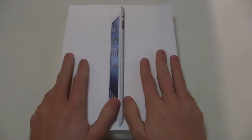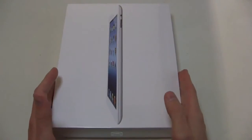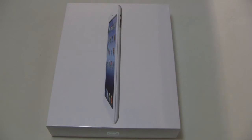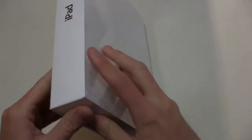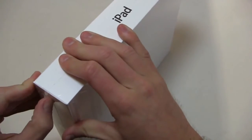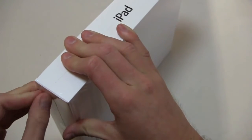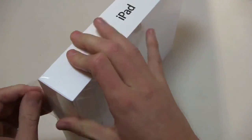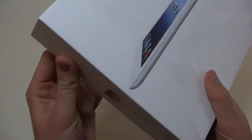iPad, 16 gigabytes, the model that I got for review purposes. I bought this myself. This actually did not come from Apple or PR or anybody like that. This particular model is the 16 gigabyte, Wi-Fi only model. And like the old iPads, they start at $499.99. You can get a 16, 32, or 64 gigabyte version, and you can get those in either Wi-Fi or Wi-Fi plus cellular capabilities.